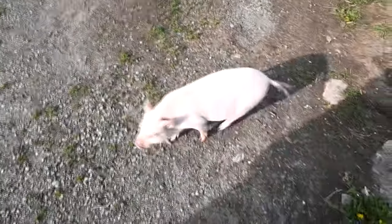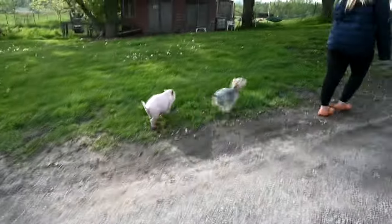So I increased Posey's food because even though she looks okay, I noticed that she has more space behind her ears.